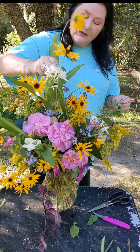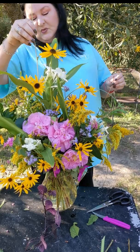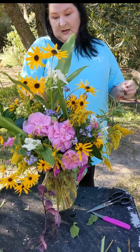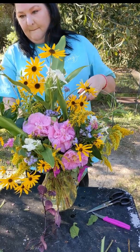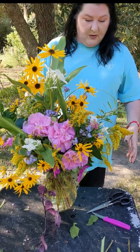Come on. And you just do this, you'll get to know as you play with the flowers what kind of pressure you can put on the stems before they break, and how far they have to go and all that good stuff. All right, I think we're good on that part.